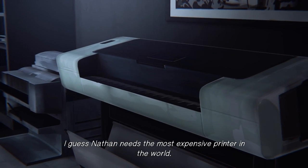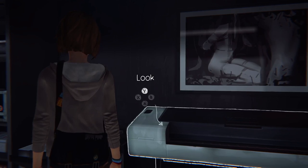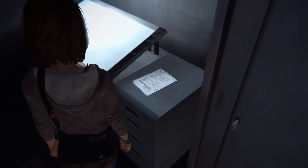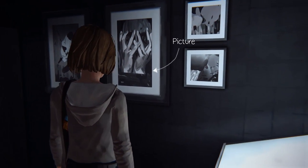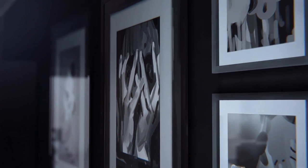I guess Nathan needs the most expensive printer in the world. That son of a bitch. Howard Rourke Construction, Stormbreaker Bunker, $1,350,000. Signed by Sean Prescott. Talk about tortured.